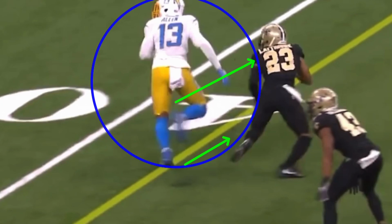Anytime you take an inside release on an outside breaking route, don't be afraid to be physical at the top of the route. Swat that DB by. If you give him something off the line and maybe let's say we get some separation, let's work to restack. Maybe I throw a rocker step in there. Maybe I do a heavy indicator cut, whatever it is. But we've got to have a plan, especially when this DB takes away the outside.